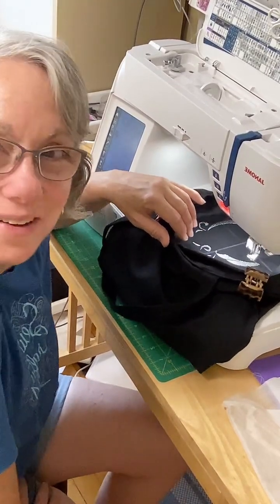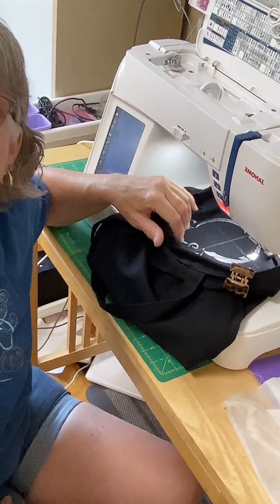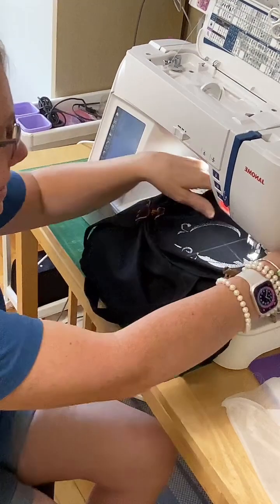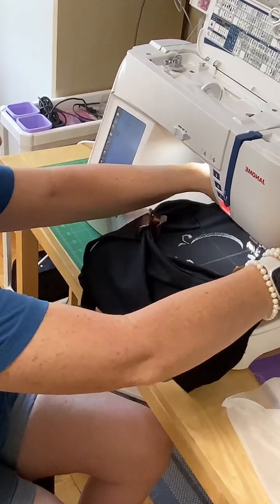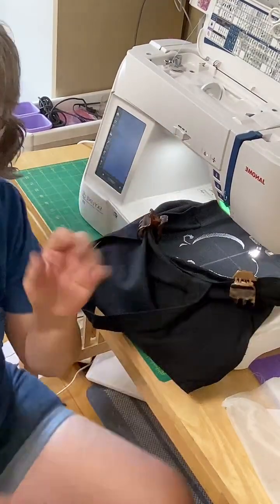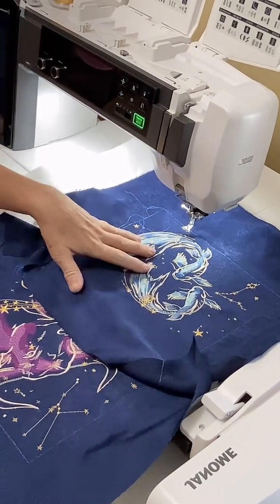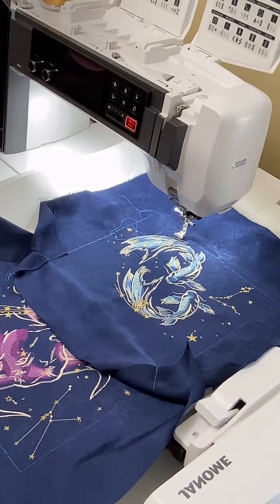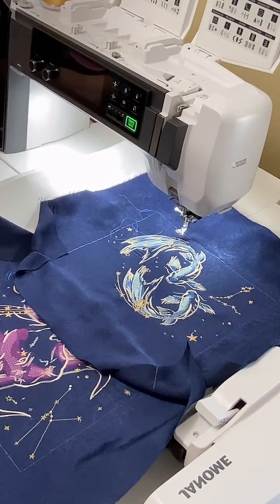This is my sweatshop. I'm doing all of the things. I have to babysit this one. Oh no, the machine behind me is out of bobbin thread. So I'm gonna turn that one off, and I'm gonna come over here, and I have to take this out, and I'm gonna cut the thread. I believe I have black in here.